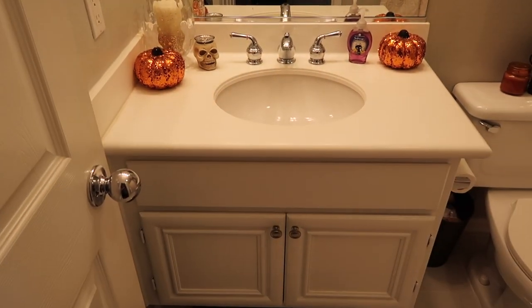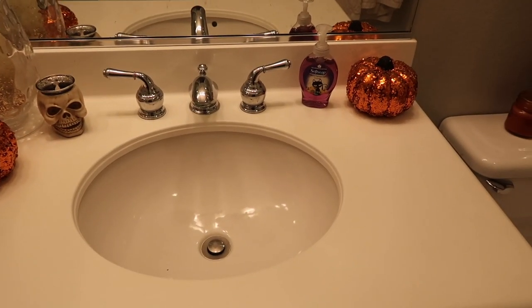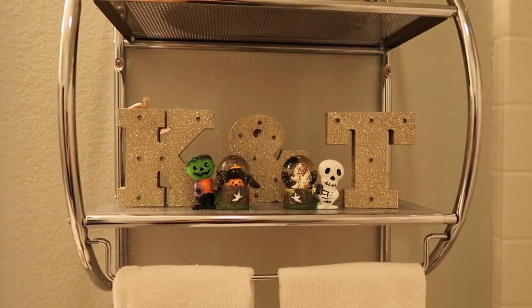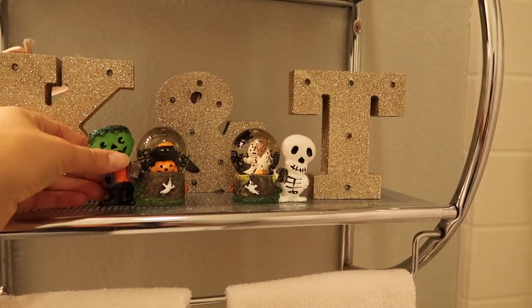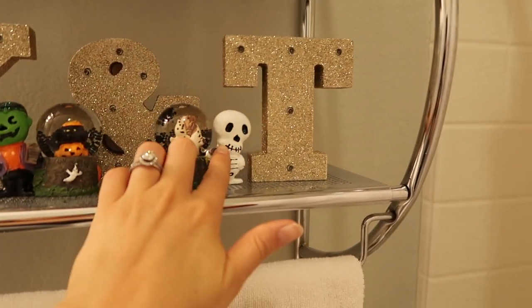So in the guest bathroom, I did a little bit of decorating. You guys can see pumpkins. I did the Halloween soap. And then up here, I have two little mini snow globes with Frankenstein's monster and a skeleton. So that is the grand tour of my Halloween decorating.